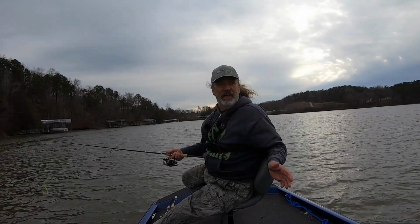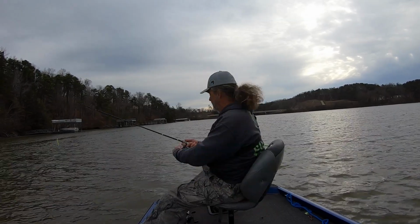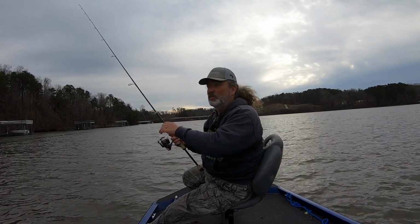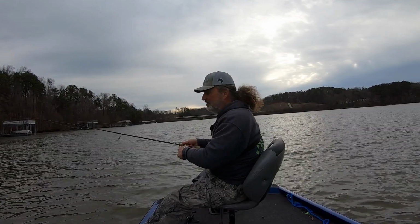The beautiful part is we haven't had to move. We're just sitting on the same point. We don't have to waste any gas. We'll come back here tomorrow. We'll catch a fish on this point. They're not here all the time. The wind makes all the difference.